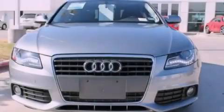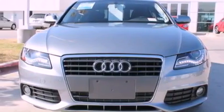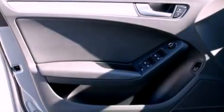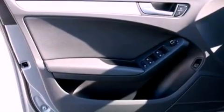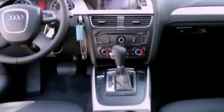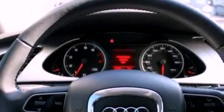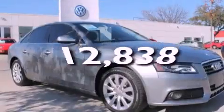tire pressure monitoring system. The following features are also included: aluminum wheels, traction control and stability control systems, LED headlights, leather seats, performance tires, an illuminated driver's side vanity mirror, a security system, an anti-lock braking system, air conditioning with automatic climate control, and this vehicle has less than 13,000 miles.